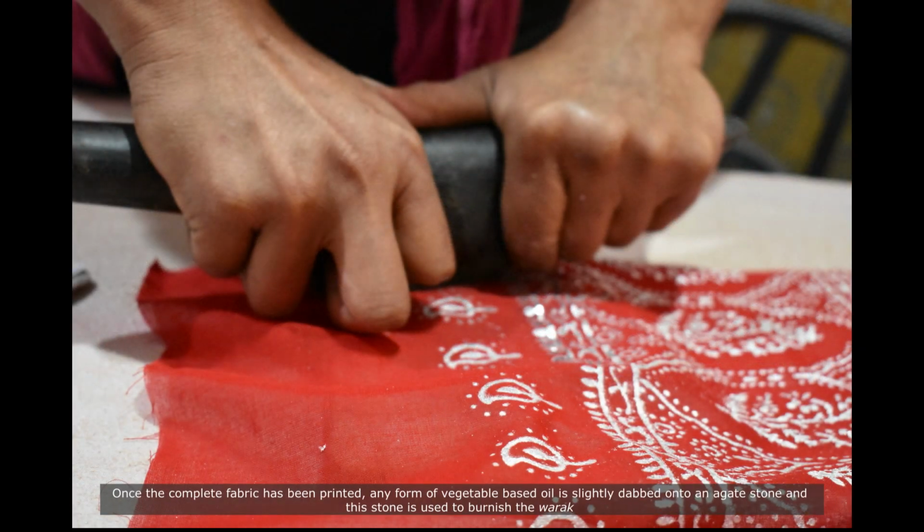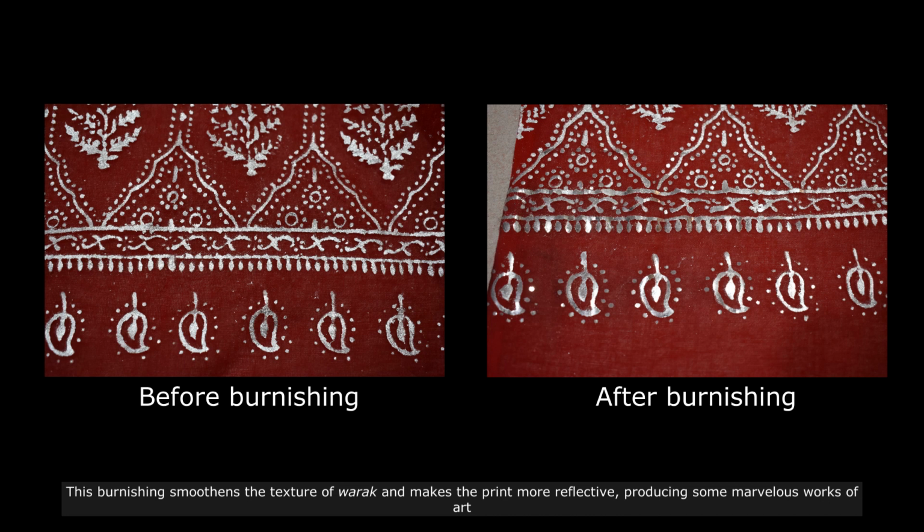Once the complete fabric has been printed, any form of vegetable-based oil is slightly dabbed onto an agate stone, and this stone is used to burnish the Warak. This burnishing smoothens the texture of Warak and makes the print more reflective, producing some marvelous works of art.